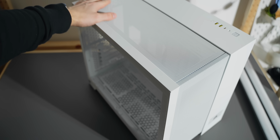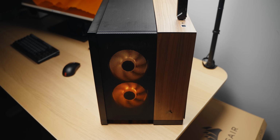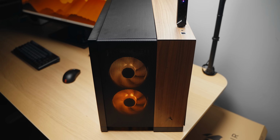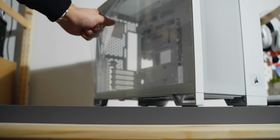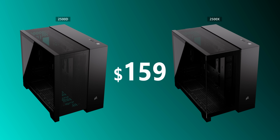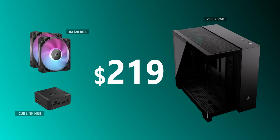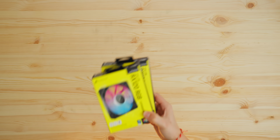Now, initially when I took the case out of the box, I felt like it was a good balance between what Fantex has been doing with build quality and what Fractal Design is doing with wood, but Corsair pulled a Corsair in the most Corsair way possible in the price department. So the standard 2500D Airflow or the 2500X is $159. That is a microATX enclosure without any fans for that price. It's kind of absurd. There's also going to be the 2500X RGB version that only has 2 fans and a Link hub for $219. So that's a huge premium for just 2 RGB fans.